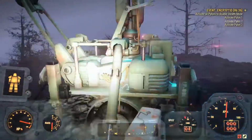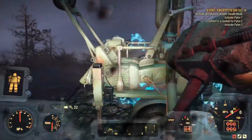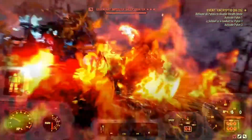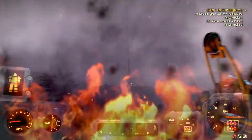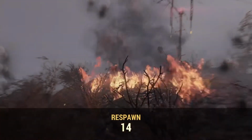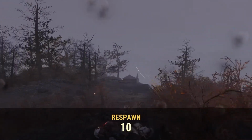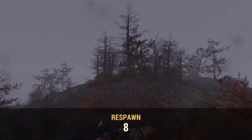Let's grab this, become a conduit. I just want to see if we can get one hit on him. And it's not looking like we're going to be able to. Yeah, it's not looking like it's doing anything. And I'm pretty sure we were hitting him, but that's cool. We know now, but yeah, that's going to do it for today.